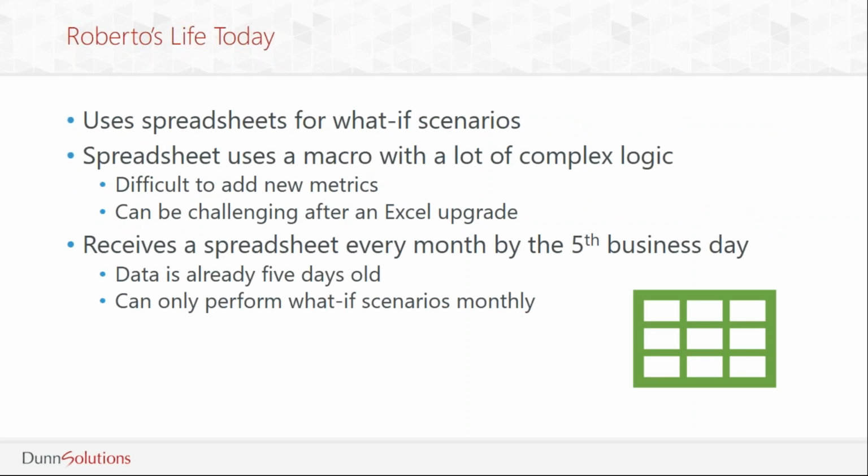So next, let's go to her manager, Roberto. He also lives and breathes spreadsheets. He uses them in a slightly different way. He uses them for what-if scenarios. Now, at Smith & Robbins, there's been this one spreadsheet that's been going around. It's this big one. It uses a macro and has a lot of complex logic built into it. And the problem is that while it's really powerful, it's very, very difficult to add metrics to it. The thing's 10 years old, and has been going through several iterations of Excel.